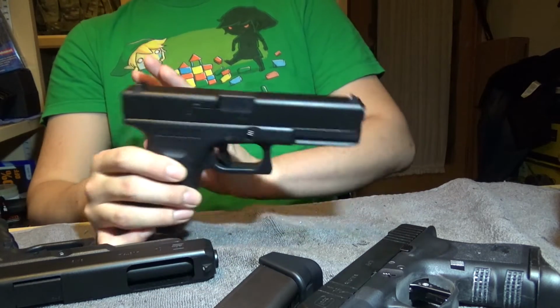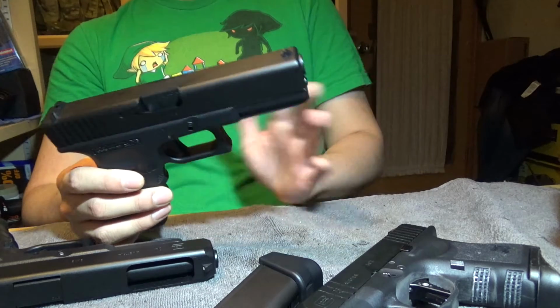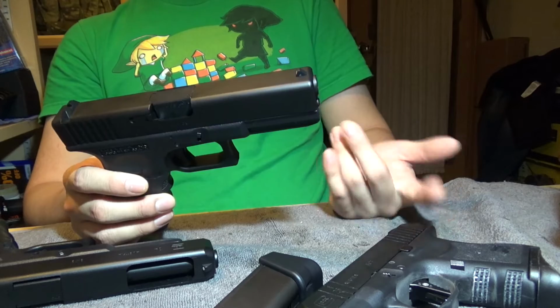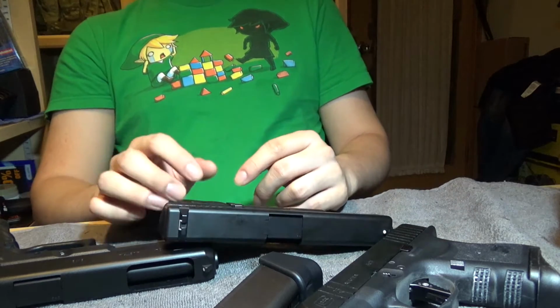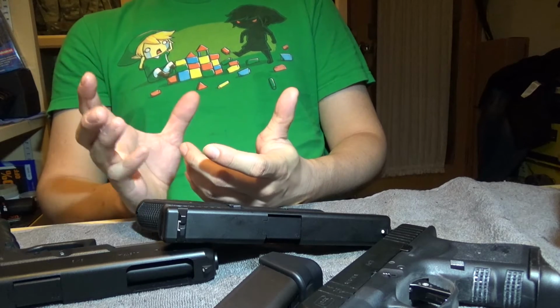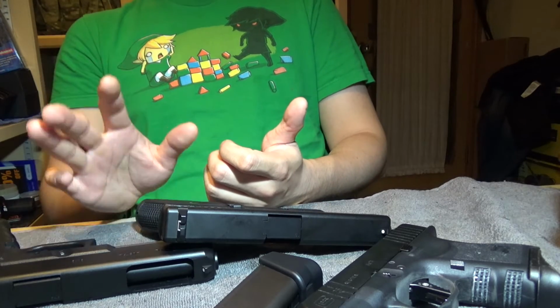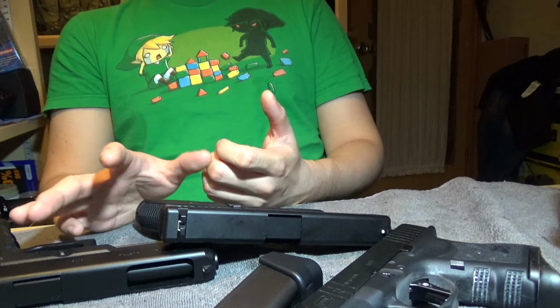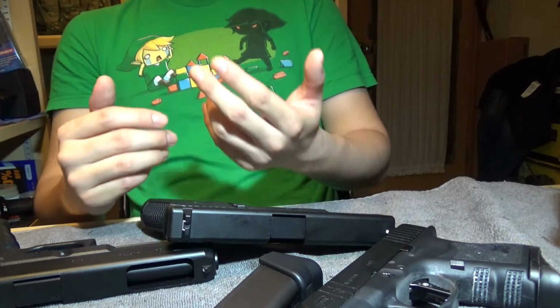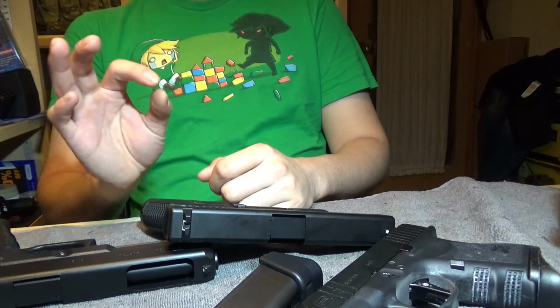There's literally nothing that's worth discussing when it comes to these two pistols, because they're basically the same thing, except for one thing. When it comes to these two pistols, for some odd reason, Tokyo Marui decided to update the trigger bar. They actually designed the trigger bar to be ever so slightly different.